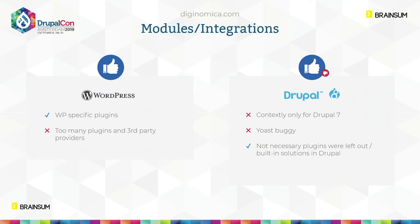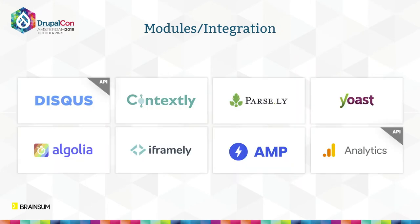Okay, regarding modules and integrations, this WordPress site was really bloated with plugins. Yes, we realized that many of those plugins were missing from Drupal, but some of those we were able to simply get rid of. Some others were important, like the Contextly recommendation engine integration and also the Yoast, so we had to work on those, because for example Contextly wasn't available for Drupal 8, Yoast was buggy, so we had to work a lot. These are the most important ones that we use.